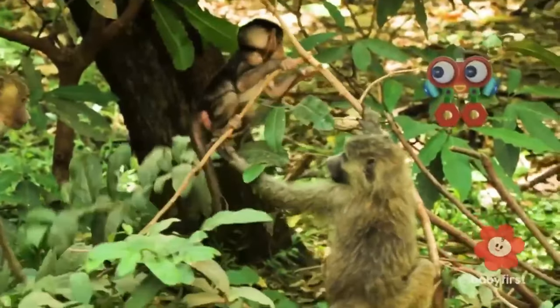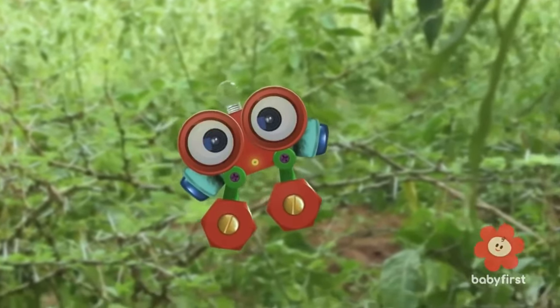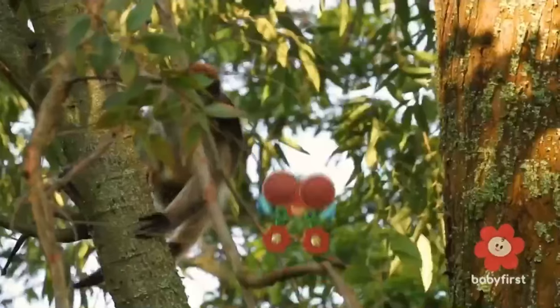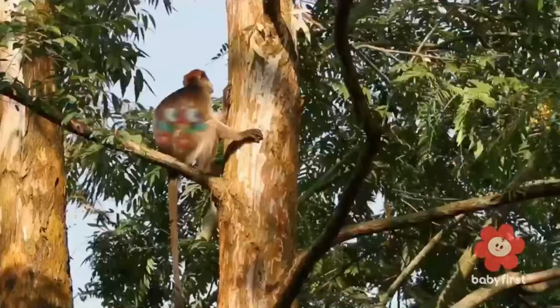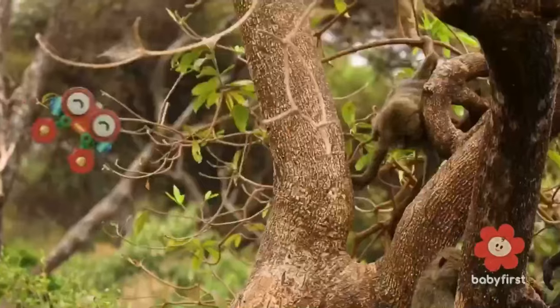Look, someone just climbed the tree. Do you know who it was? That's a monkey, Roby. Look at him climb. You can fly, Roby. You don't need to climb like the monkeys.